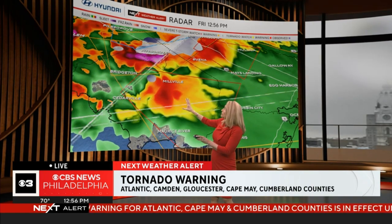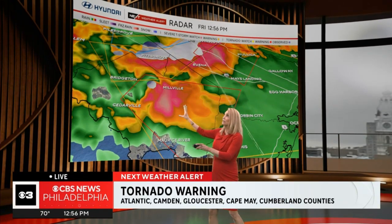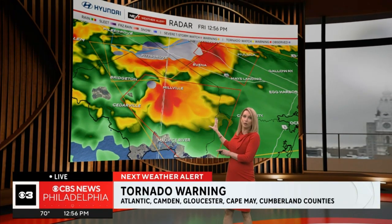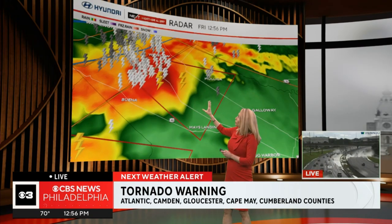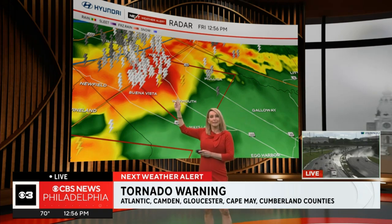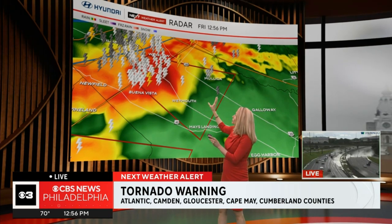So here you go. You can see this storm cell, and you can get a good idea of where this is headed past Millville, and this is now going to continue on toward perhaps Atlantic City. I think that's about where we're looking right now. And then the one to the north, look at all these lightning strikes. These are within the last 15 minutes, and they just keep popping up. So this is a continual filling of lightning. I bet when we're done, we're going to end up with thousands of lightning strikes across the area.